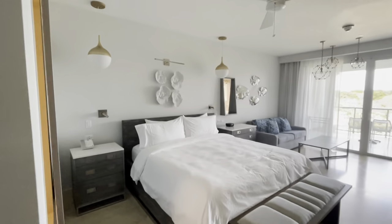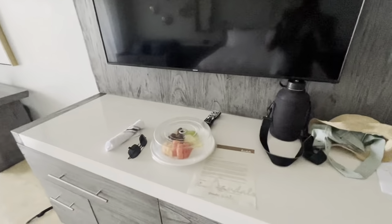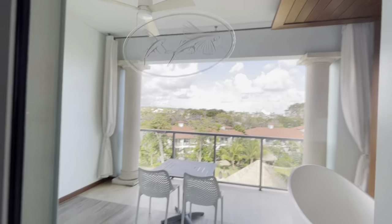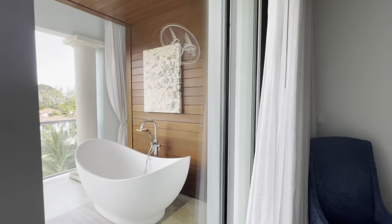And a beautiful king bed. And there's the other side of the shower. They got us a little fruit plate, which is nice. And coming outside. Oh, if I can figure out how to unlock the door, I'll be doing okay.